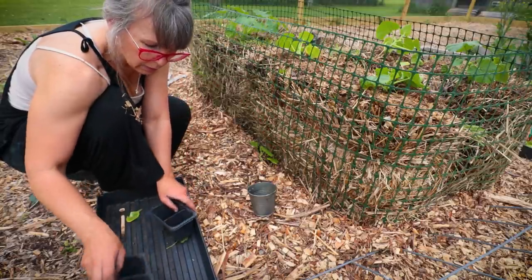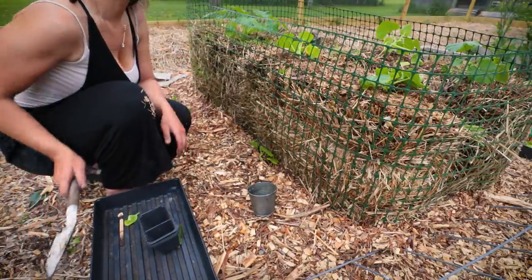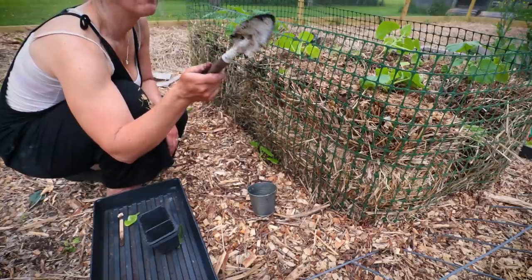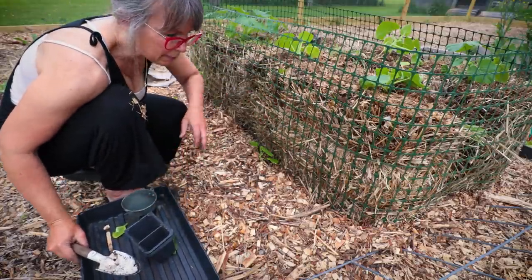Alrighty. Go do the other cucumbers and then we'll mulch and we'll basically be done. I did bring out something else to plant in the section of my last straw bales that was a little bit vacant. And then we'll wrap it up for the day.